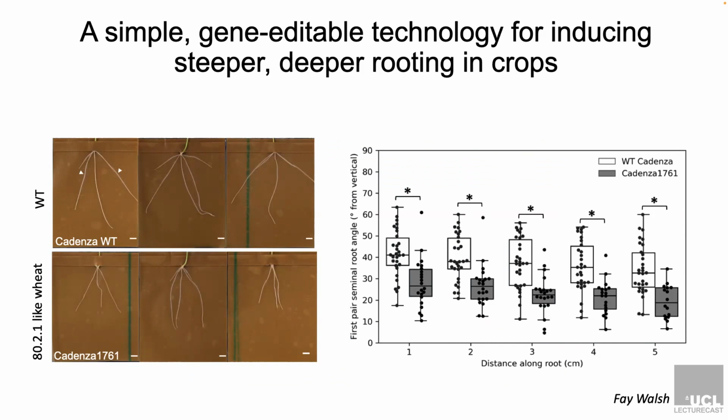So again, a PhD student in our lab, Faye, characterized the growth patterns of these wheat lines. So Cadenza is a variety of wheat that's quite commonly grown. And so normal wild type Cadenza has these angles, and these are roots that are grown in pouches. If you take Cadenza wheat bearing this 80.1 type mutation, you can see that the roots are actually moving more vertically. They're actually smaller as well, shorter. And that's just data that's quantified here in this graph.